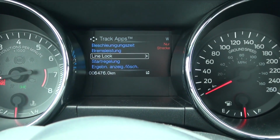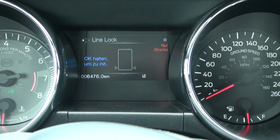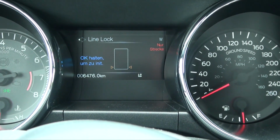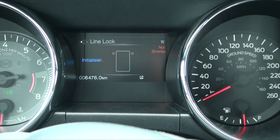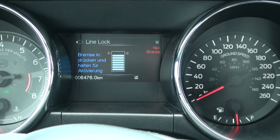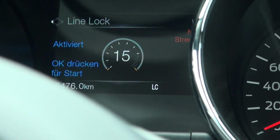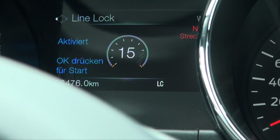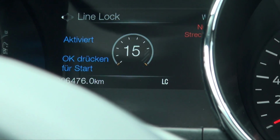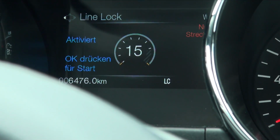Then there's another special feature, it's a line lock. And this is actually a burnout feature. So I first hold the OK button here, then it's initialized, then I hold down the brakes, and when I then press OK, I got time 15 seconds that the front wheels are locked and the rear wheels can spin.